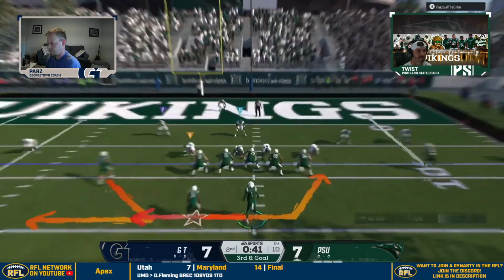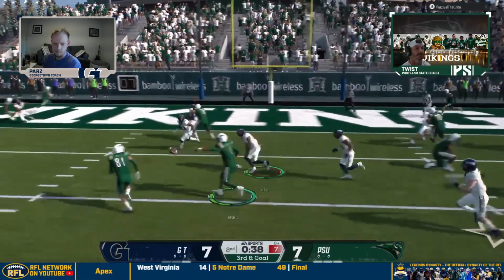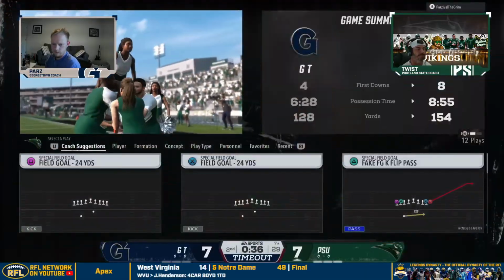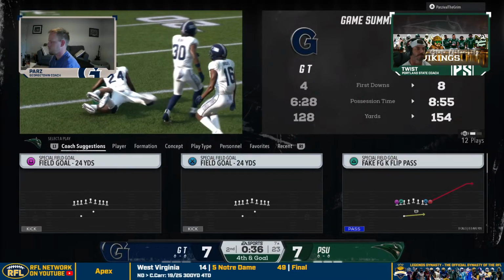Third and goal from the 8. It's going to be a triple option. Haskell keeps it. Pitches late, and it's not going to go anywhere. Only a gain of a yard. And after they got to the 7-yard line, Portland State is going to have to probably settle for a field goal.